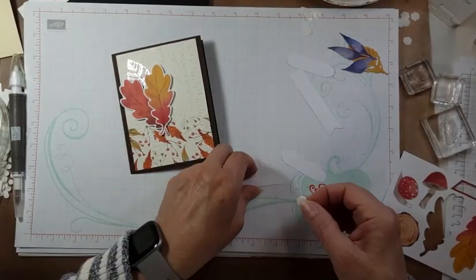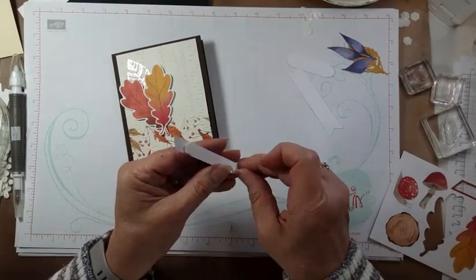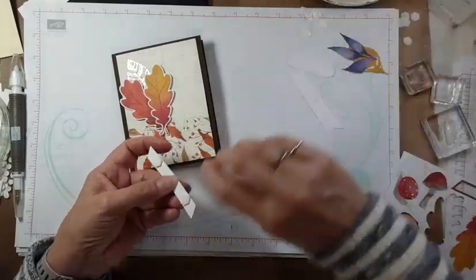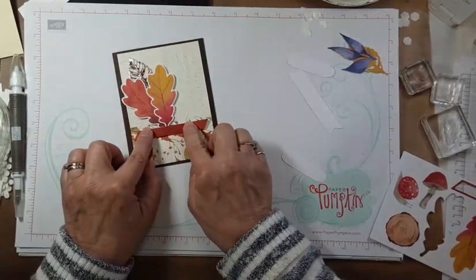This kit came with mini dimensionals, I believe. See, once I pull stuff apart, I don't really even know. I just use what I got, but I do think it might have come with minis. So we're going to kind of cover up the bottoms of those leaves, all right, like that.